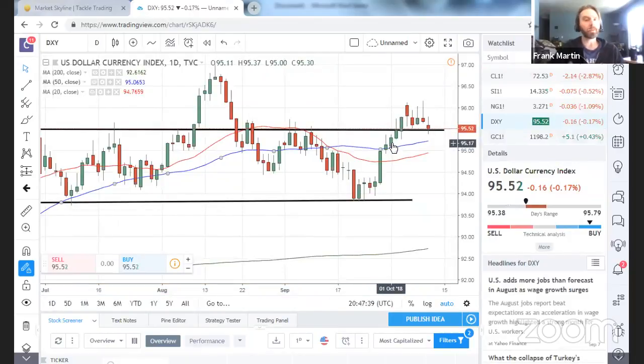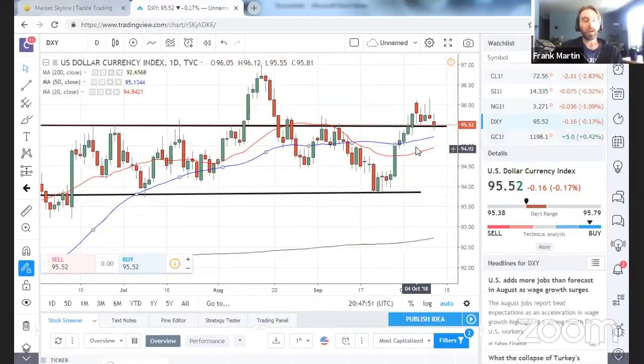I know that number, a lot of people were looking at that 95.50 when we were talking about breakouts two weeks ago. And so I do think we still continue to hold that breakout point from a technical point of view over on the dollar, but have not really seen any folks jumping in to take advantage of that situation just yet.